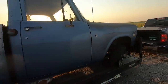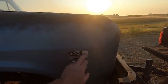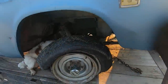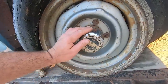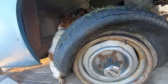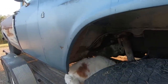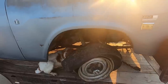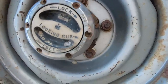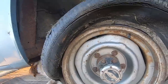I think this is an 1100. No, a 100. She's a 100. She's got the 8-cylinder in it. We don't know if it's a 304, 345, 392. It's got International hubs. Let's set those to freedom. Yep, already in freedom mode. What do you think, Duff? Is it 345? Yeah, I think so too. A 4x4 or 4x2? Oh yeah, look at that. 4x4 and 4x2, because if lock and free wasn't explanatory enough.